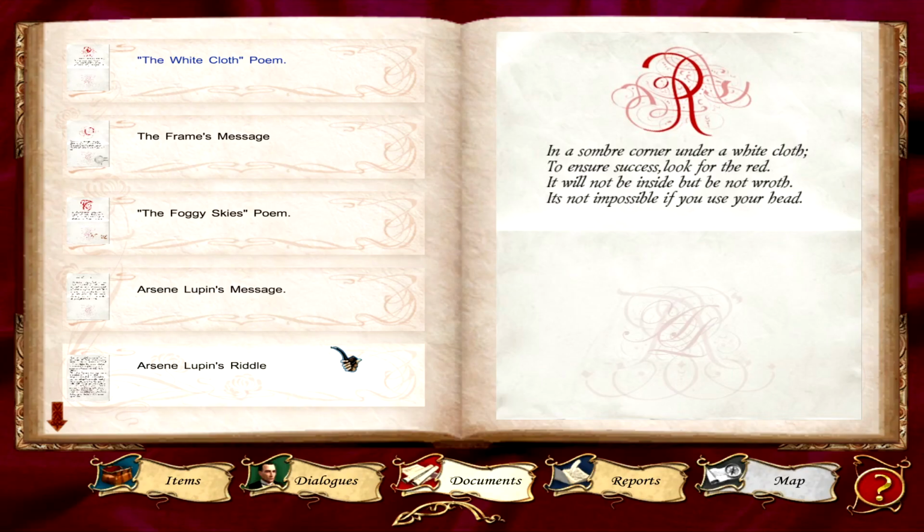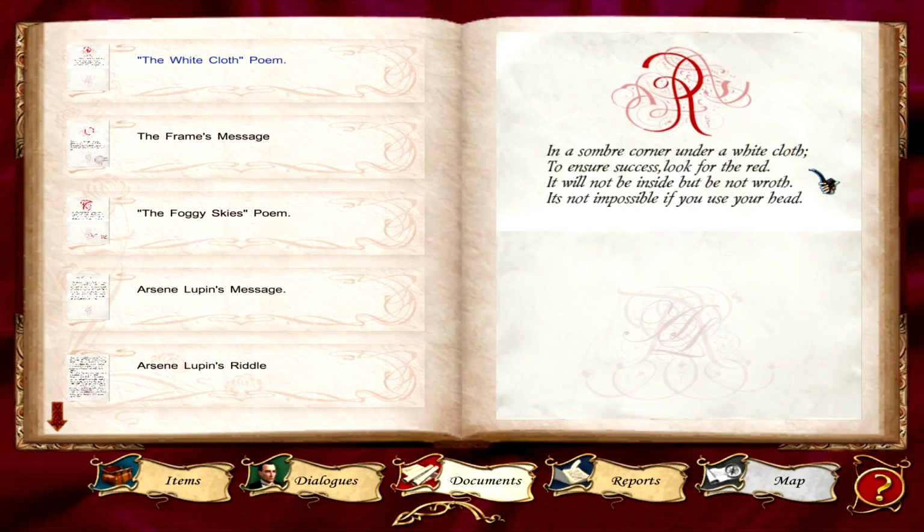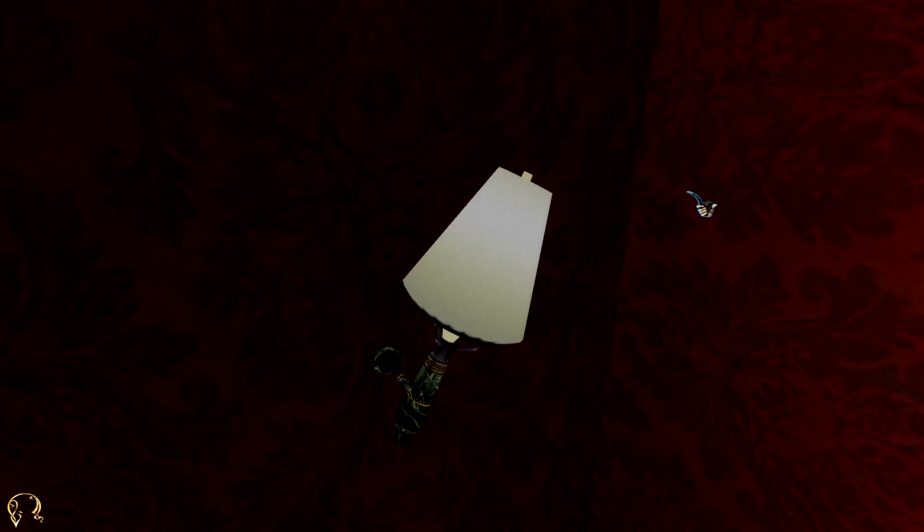Elementary. That's that one. In a somber corner under a white cloth, to ensure success, look for the red. It will not be inside, but be not rough. It's not impossible if you use your head. I don't remember this one. In a somber corner under a white cloth. Somber corner, white cloth. Look for the red.